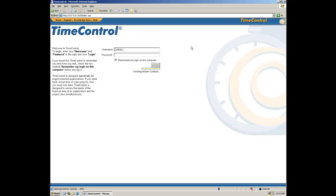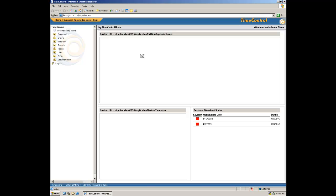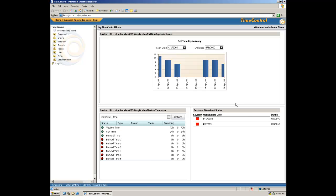And so I'm going to go in as Diana Jacobs. Diana is somebody who enters crews. You can see, first of all, Diana's homepage looks a little bit different. It tells us about her timesheet status. It allows us to take a look at things like banked hours, how many vacation hours has she taken, how much sick leave, and so on.